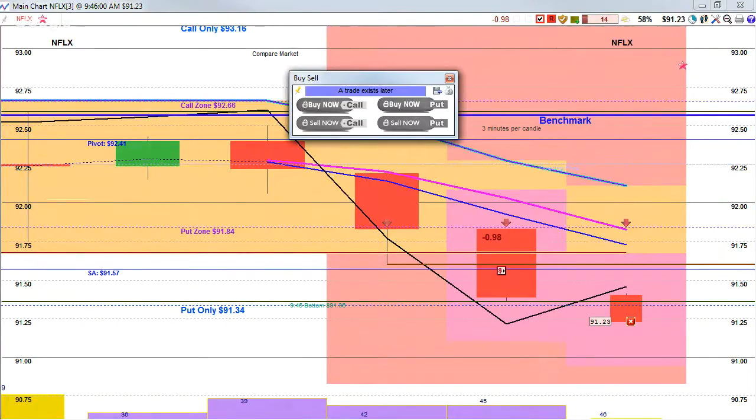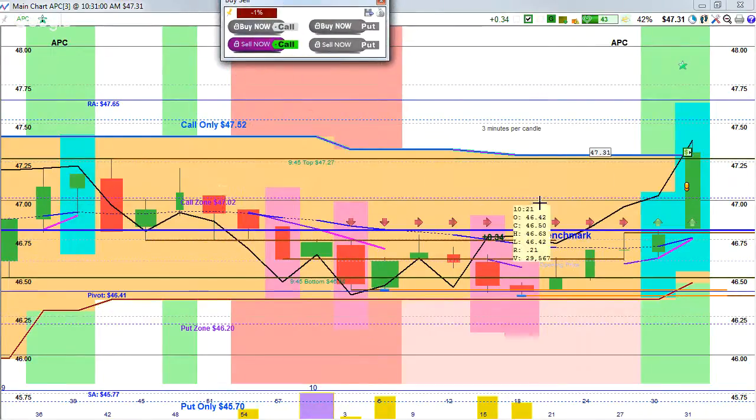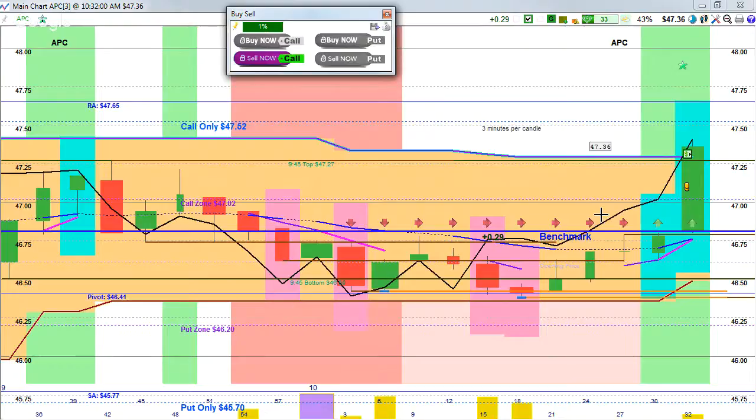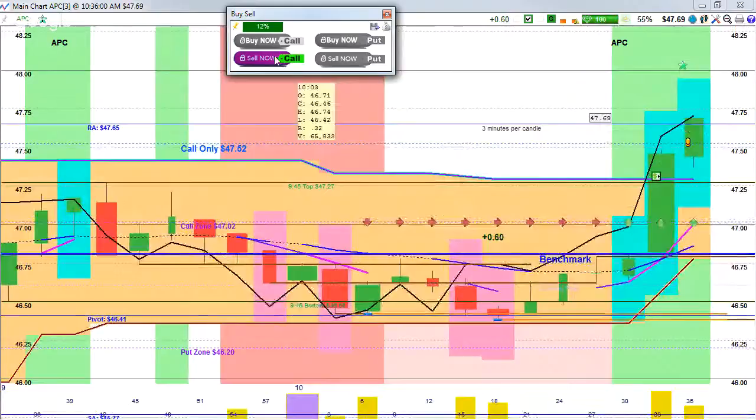Maybe you didn't. So here's APC. You can see that the setup here has been garbage, and it's finally breaking the risk zone. It's got both color tint happening. The market's green at this point. This is at 10:31. So it's obviously turning strongly up. And you can see that with this black line, that's the market line. So 1, 2, 3, 4, 5 minutes. And it probably is going to keep going because the market is fully green. Wow. So there's a lot of power in the market behind this, which will pull the stock up.